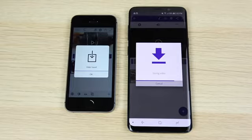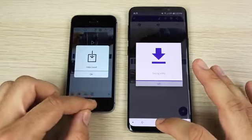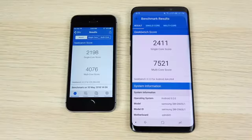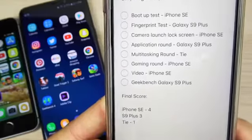So we're still waiting on the Galaxy S9 Plus, and you see this is a win again for the iPhone. And I've seen that on other video apps, it's still faster. So optimization is just there for iPhone devices in general. So this is 4-2 to the SE. Okay guys, so I did a Geekbench, and you could see the iPhone SE loses pretty easily here to the S9 Plus. Okay guys, so the final scores are in.